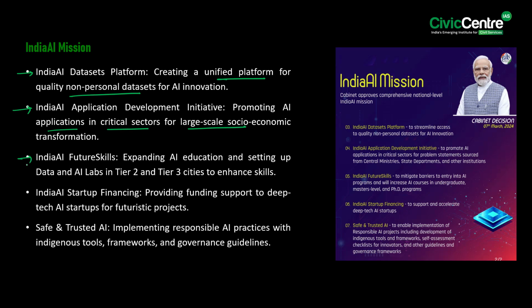Then IndiaAI Future Skills for expanding AI education and setting up data and AI labs in Tier 2 and Tier 3 cities to enhance the skills. Next, IndiaAI Startup Financing for providing funding support to deep tech AI startups for futuristic projects. Lastly, Safe and Trusted AI for implementing responsible AI practices with indigenous tools, frameworks, and governance guidelines.